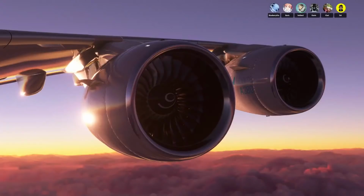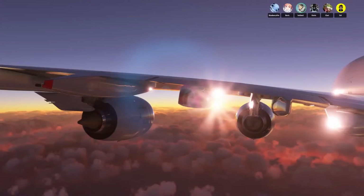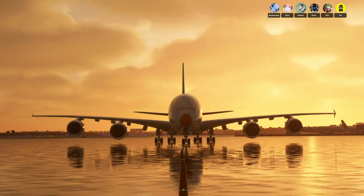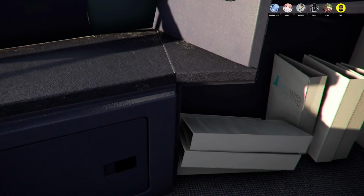So here's a preview of our wing with the engines. This is in Microsoft Flight Simulator, by the way. This is not a render. Another shot of the wing. We have a preview of the entire aircraft on the ground. Again, this is in the simulator. And another picture of the aircraft. Now here's some work on the texturing and detailing inside the aircraft. This is in the cockpit where you would store documents and binders.